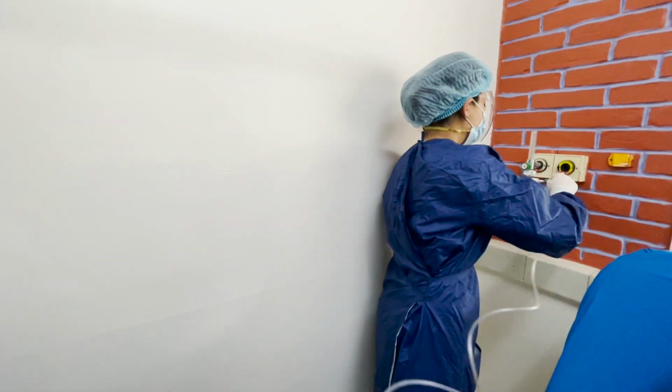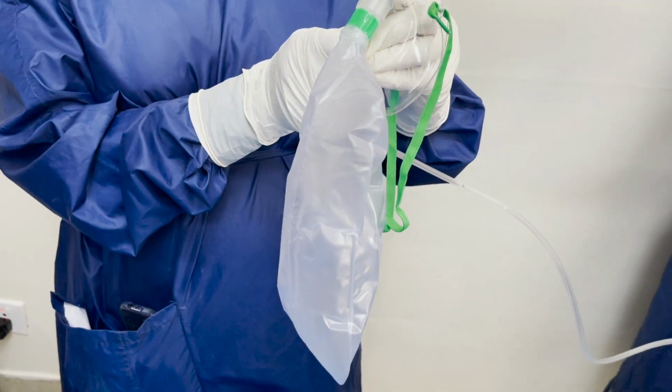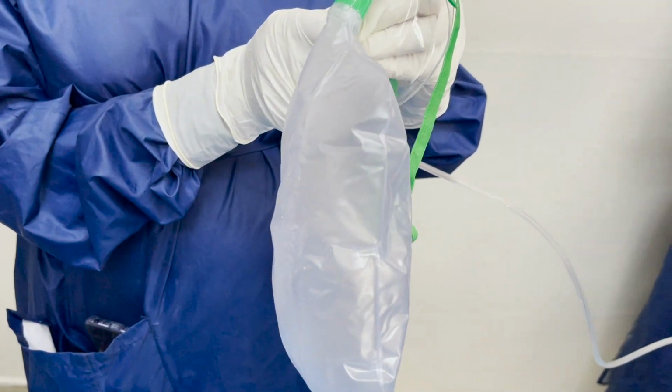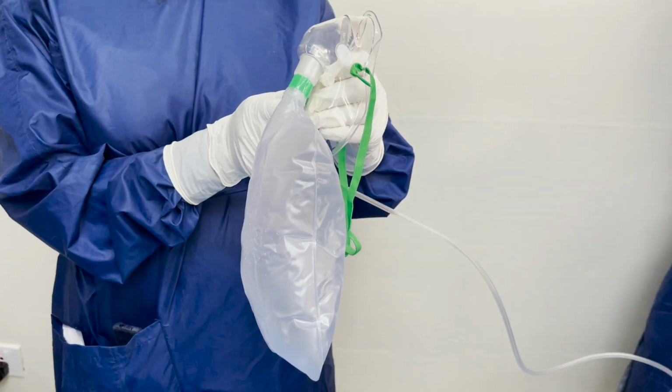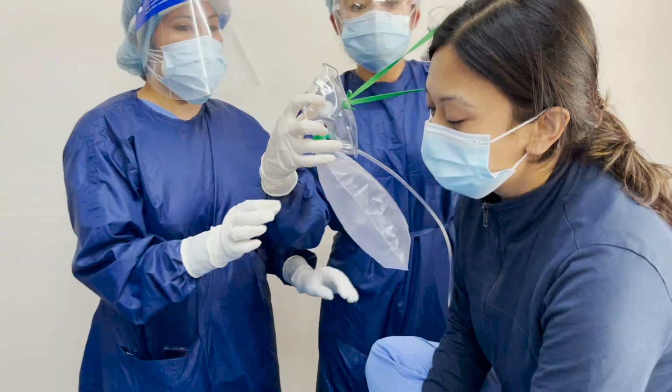The valve between the face mask and reservoir bag needs to be pressed in order to fill the bag up before application. It should be adjusted to fit over the patient's nose and mouth, similar to the previous face masks.